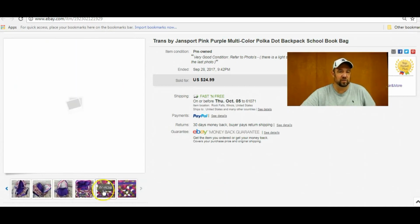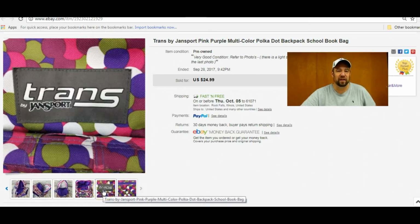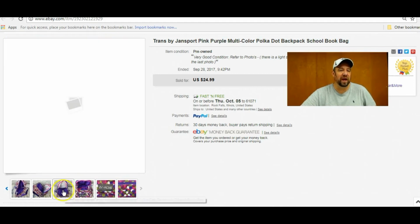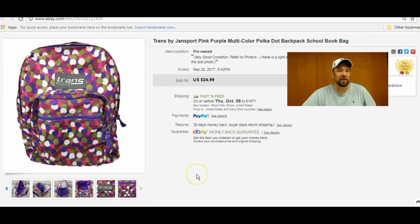And yes, this one here is not even the main JanSport. This is the Trans by JanSport, but it just had really good color and what have you. So that's definitely why I picked it up. I think I paid 50 cents, a dollar tops for this at a garage sale.